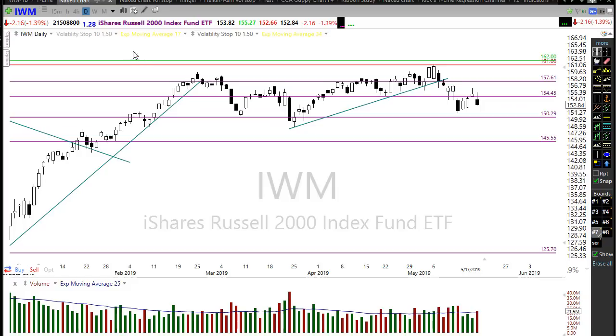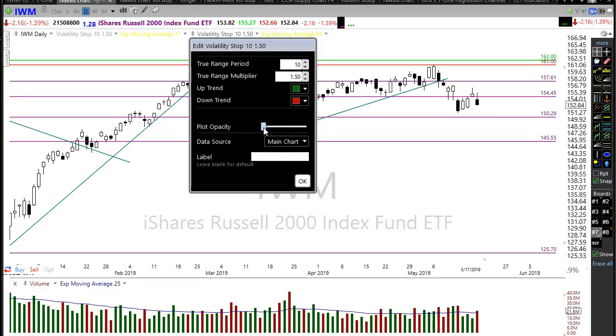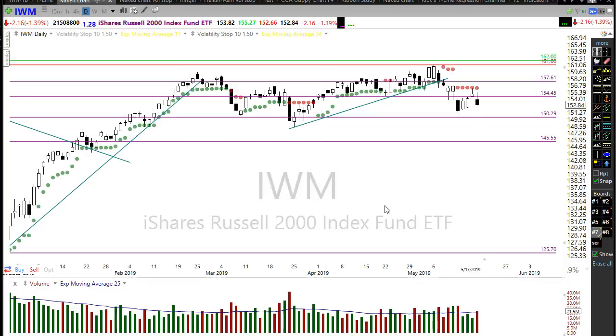All it was, was an identification that the stock had failed, rallied back to resistance, and was starting to show failure. If we turn on the volatility stop indicator, what did it tell us? It told us almost the perfect entry for a short trade. Yes, you're right. It was also a blue ice failure. That's correct.